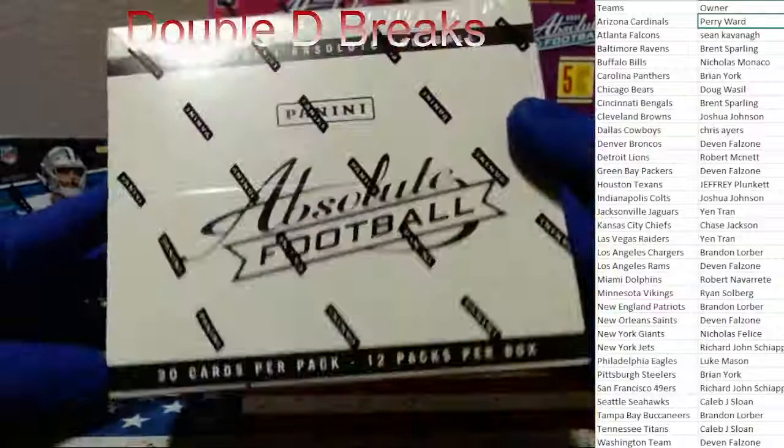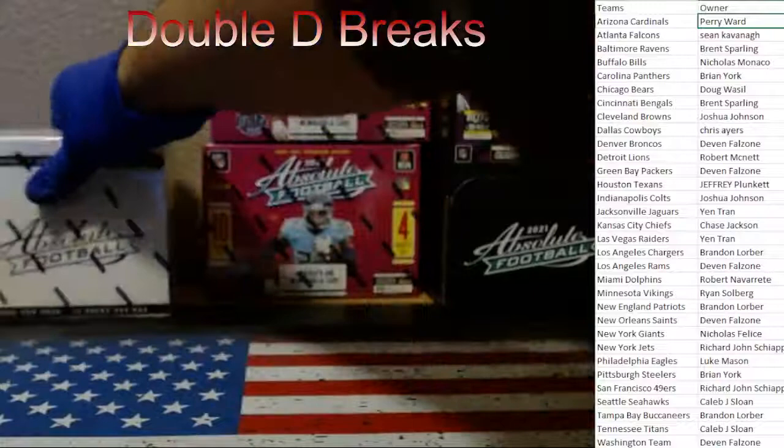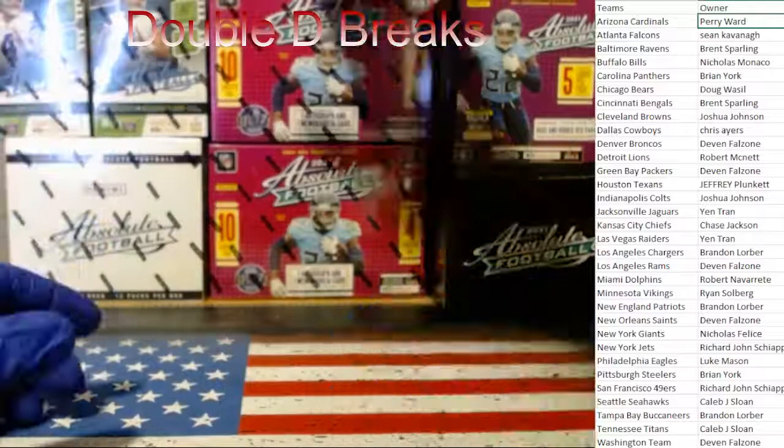Anybody out there buying Cellos for Absolute, make sure to try to get sealed Cello boxes unless you can find them in the wild. You don't want to let people search those because people are dirtbags out there. You got to be careful.